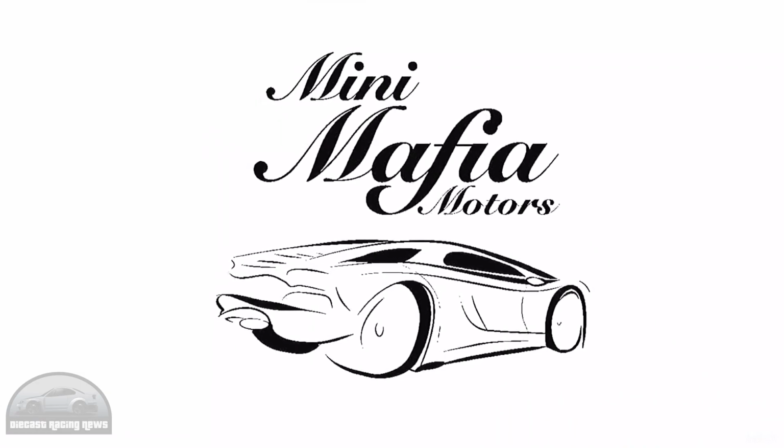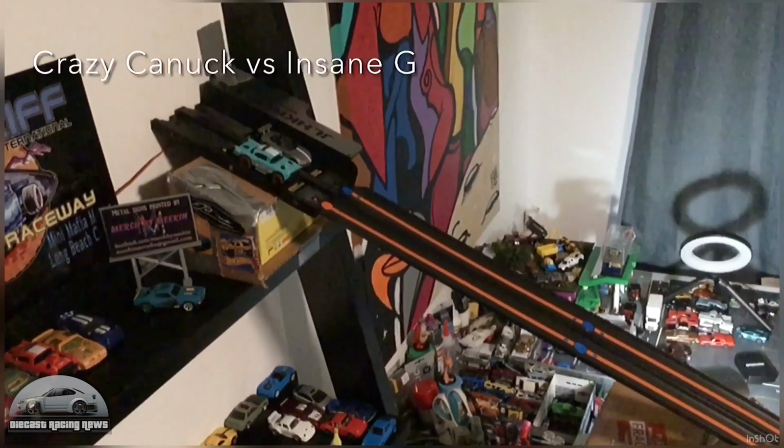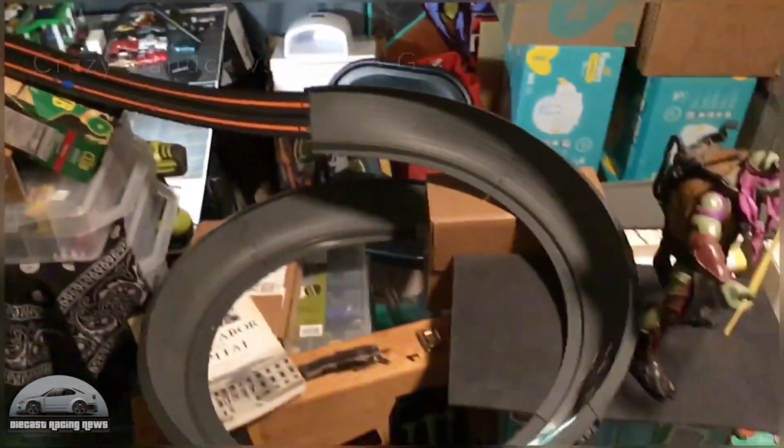And then finally, Mini Mafia Motors, a brand new track altogether. So this one looks like it's going to be really interesting. I don't know if they're looking to theme it out or if this is how the track is going to stay.